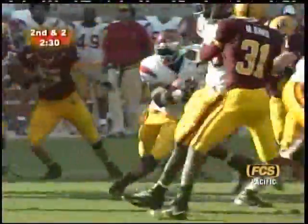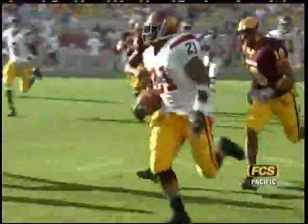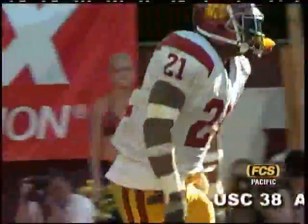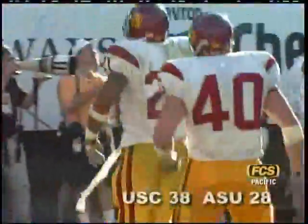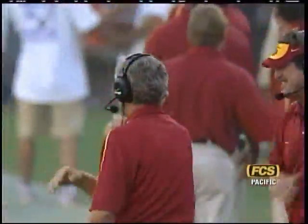First and 10 at the ASU 46. White again, straight up the middle, big hole left side. Outside to the 35, 30. He's at the 20. He's at the 15, 10, 5, dive. Touchdown, USC! Lendale White, touchdown! And the Trojans have broken it open with 2:22 to go in the game.